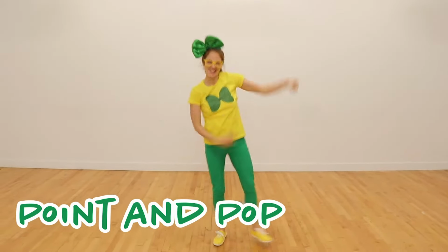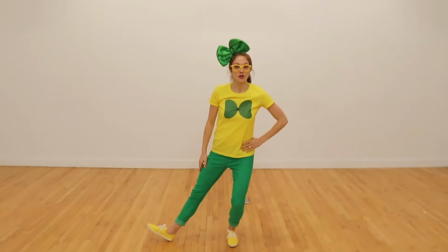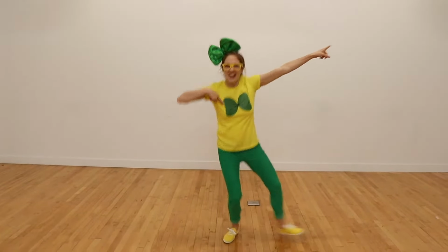This first move is the point and pop. I just made that up. Okay, so here's how we're gonna do it. First of all, you're gonna jump and point your toe like this. But at the same time, you can point your arm too. The point and pop. See that? That's really fun.